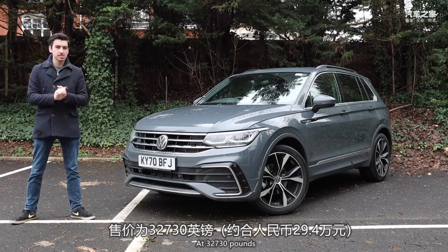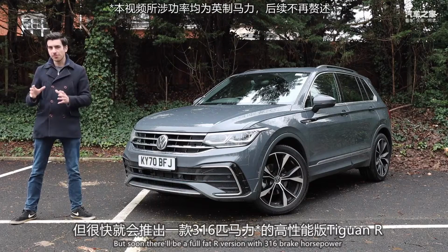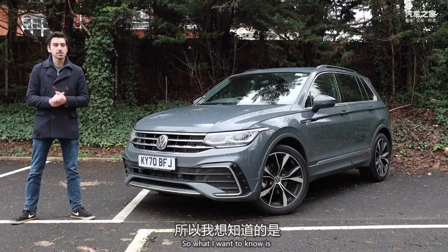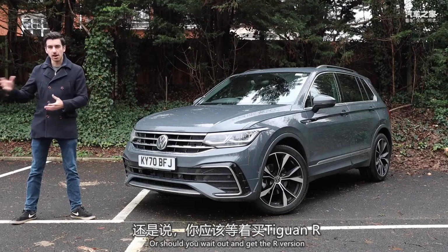At £32,730, the R-Line currently sits at the top of the Tiguan range, but soon there'll be a full-fat R version with 316 brake horsepower. So what I want to know is, is the R-Line all the car that you need, or should you wait out and get the R version?